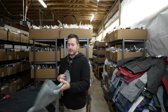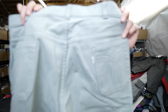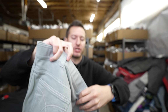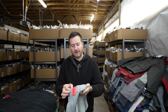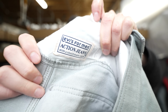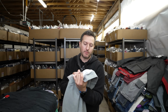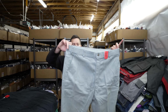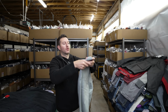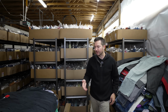All right, so I picked these up when they're vintage, and I think they're only found in vintage, but it's just Levi's Action slacks. These are the Action jeans, actually. So Levi's for men Action jeans. Not an amazing thing to pick up, but I generally sell these for over $20 plus shipping. They are made in USA. So yeah. Made in USA, men's Levi's Action slacks or Action jeans. Generally been able to get over $20 plus shipping, and they sell relatively quick.